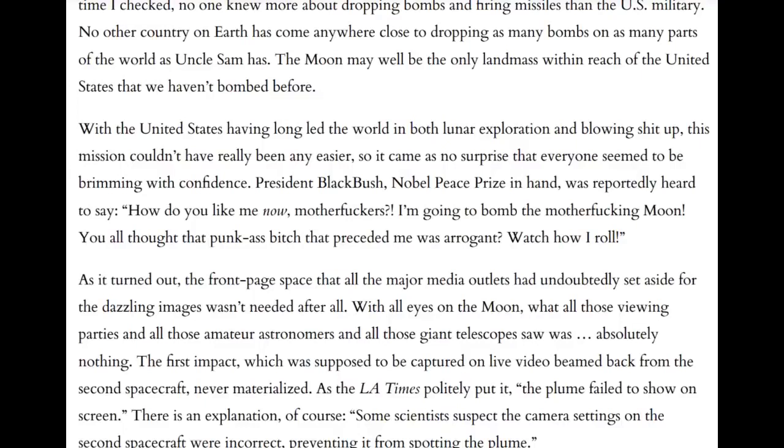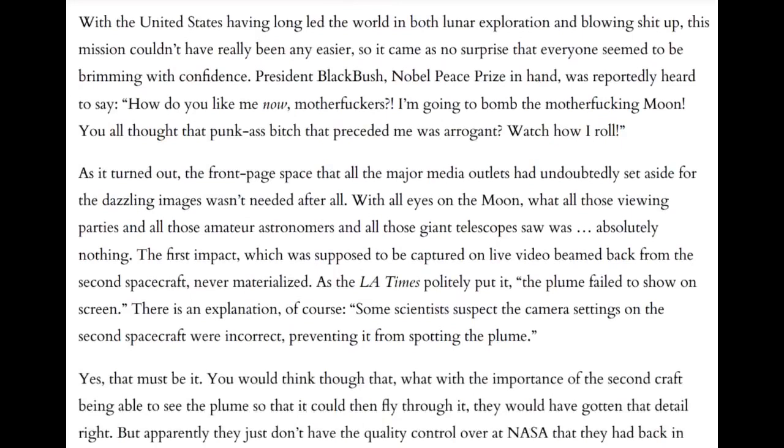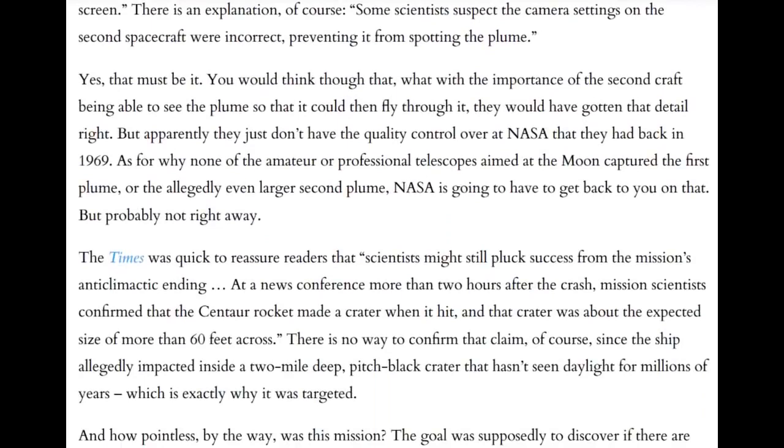There is an explanation, of course, quote, "some scientists suspect the camera settings on the second spacecraft were incorrect, preventing it from spotting the plume." You would think, though, that with the importance of the second craft being able to see the plume so that it could then fly through it, that they would have gotten that detail right. But apparently they just don't have the quality control over at NASA that they had back in 1969.